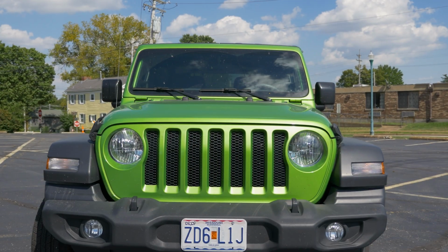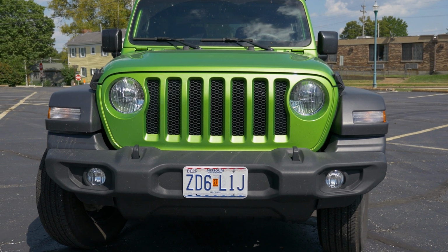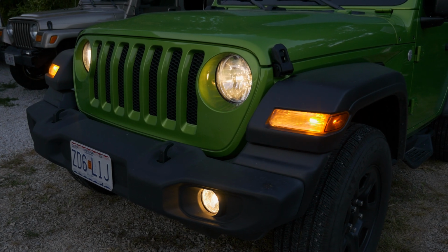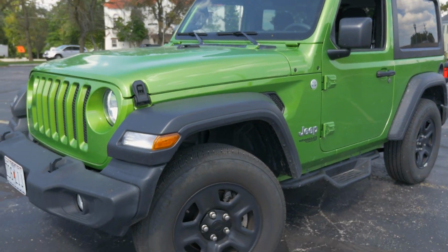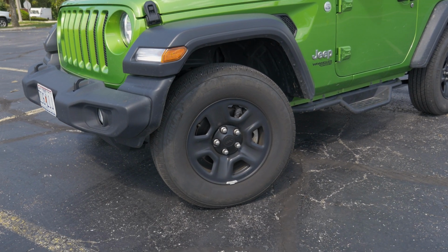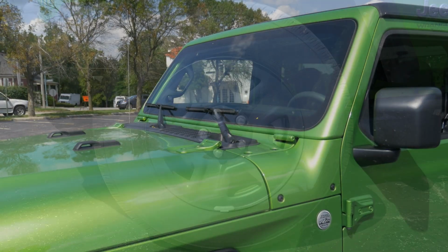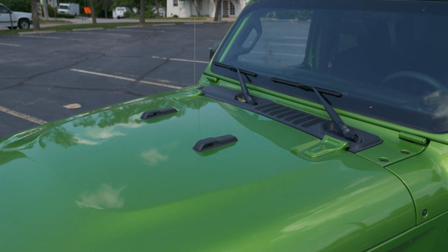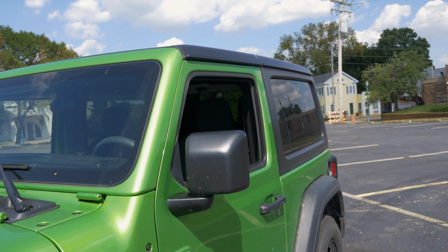Of course, you have the 7-slotted grille, which is a trademark of Jeep's. Fog lights down below, which may have been an option. I'm not entirely sure, actually. But this is pretty much close to as base as you can get. It has the base model wheels, which are just painted black, matte black to be specific. And of course, with all older Jeeps, you can put down the windshield onto the little spots right there on the hood, giving you a true open air experience.